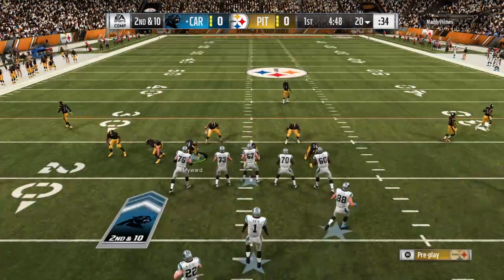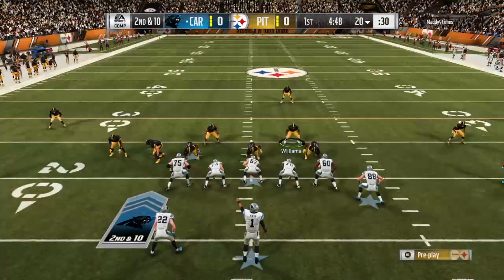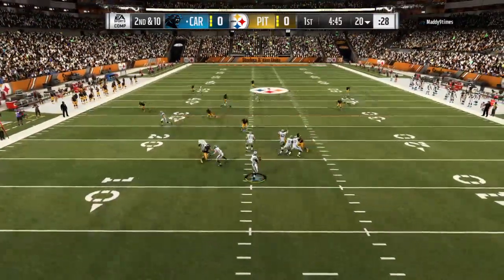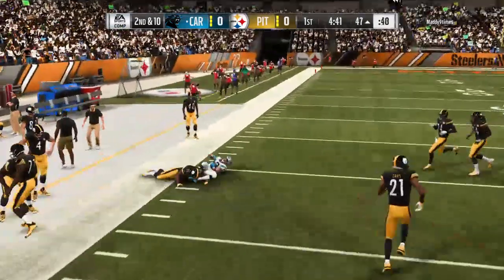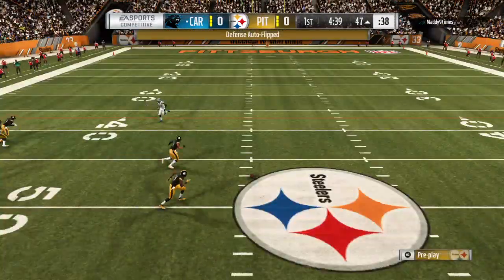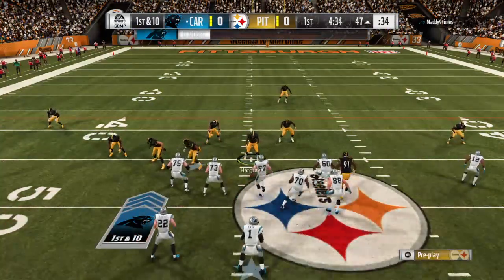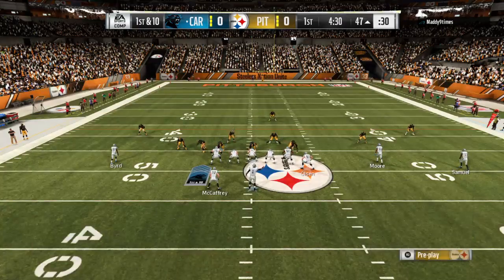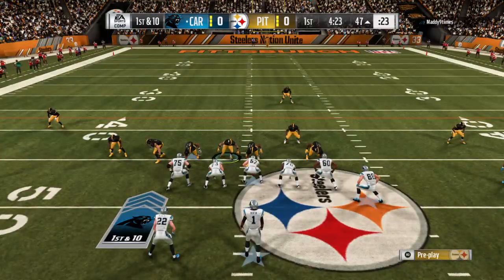Again from the 20 after the incompletion. Here's 2nd and 10. Back to the air on 2nd down. Newton. And he'll find the open man. It's DJ Moore. A very nice pickup of 33 yards. The goal for any offense versus his own defense, find the holes where guys are available and put the ball on the receiver before any defender can step up and fill it. They did it well there. Perfectly executed crossing route.